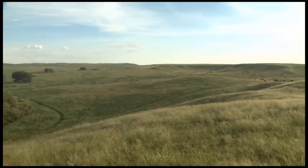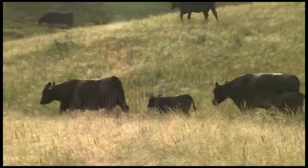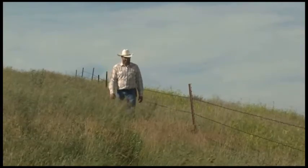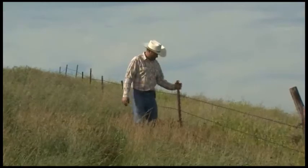For us, the grass is the crop we're producing. The cattle are just a machine to harvest it. Like a farmer harvests corn, we harvest grass. Primary driver of profit is how many cows can I have out here, and that all goes back to how I'm managing the grass. Because of cross fencing and maybe some different management practices, we've been able to increase our stocking rates on some of the ground.